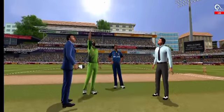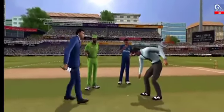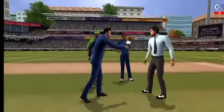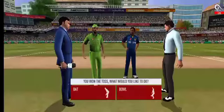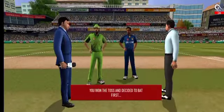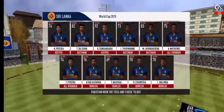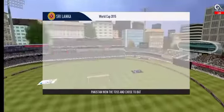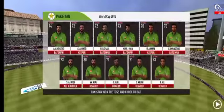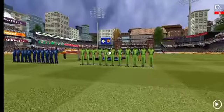We have both the captains in the center with the match referee. Tails is the call, and tails it is. It's a good toss to win. They really need to make most of the conditions now. These are the playing 11 for the respective teams. Ladies and gents, please stand up for the national anthems.